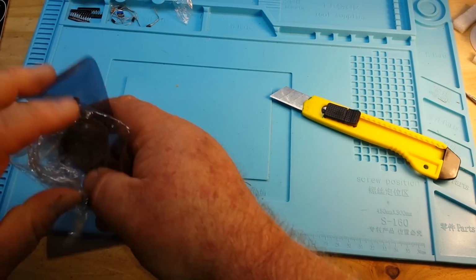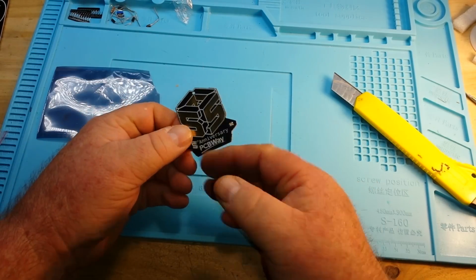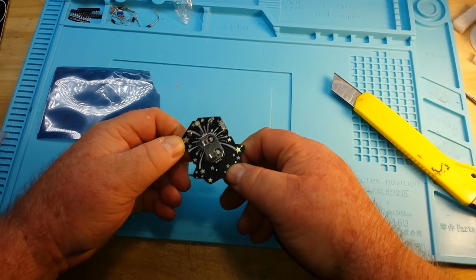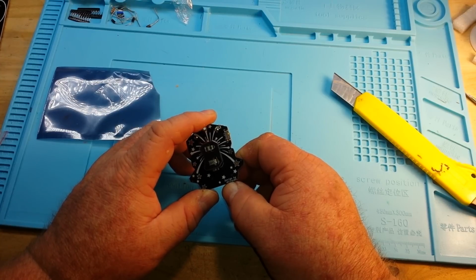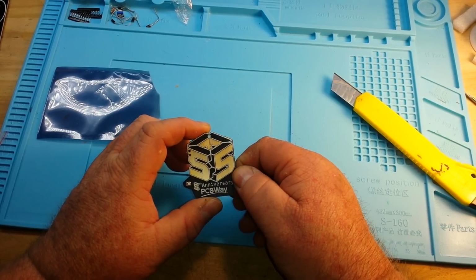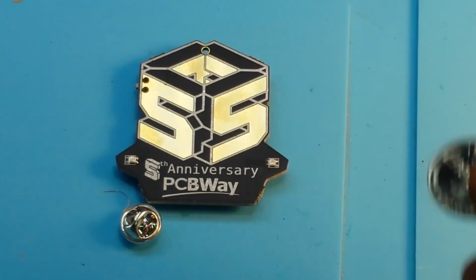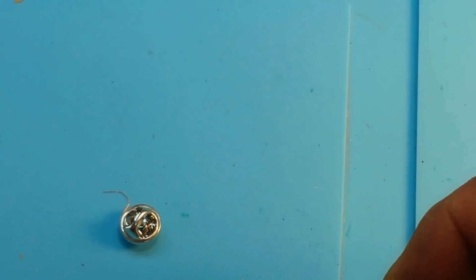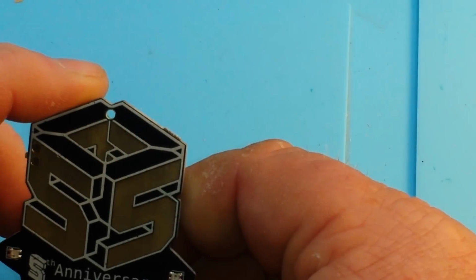Let's take a look at this badge they've sent us. So it uses a 2032 battery. A little switch designed by Akarasan, I guess. Alright, well, I guess we'll have to put a 2032 in there and have a look. Alright, a 2032 battery. Not quite sure which way it goes in. Let's try it this way. Okay, probably not the right way, considering that nothing happened.